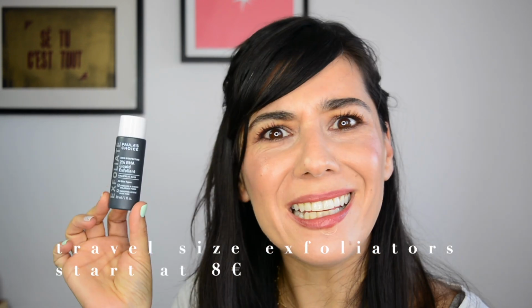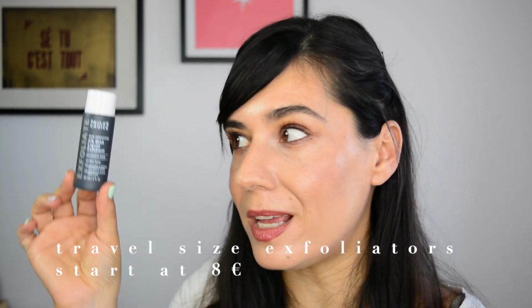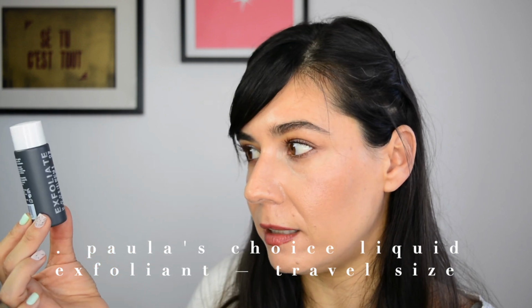And this is not affordable if you buy the full size, but I buy these for, I think, €8 or something from Paula's Choice, and it's the travel size of their liquid exfoliants. They have several different formulas with slight tweaks. This is the classic 2% BHA, which is salicylic acid, great for breakouts. They have others. They have in gel kind of cream forms. They all come in these tiny bottles.